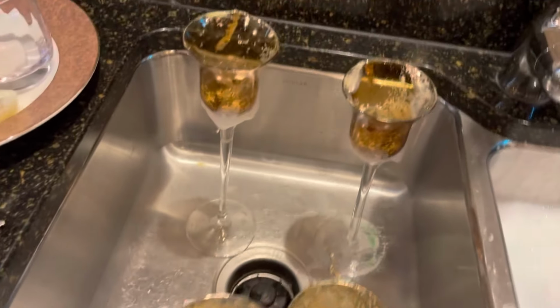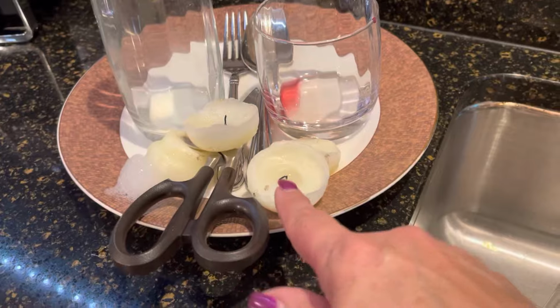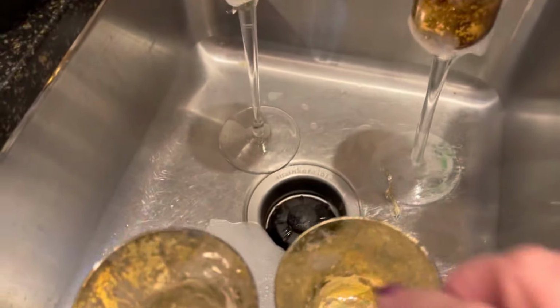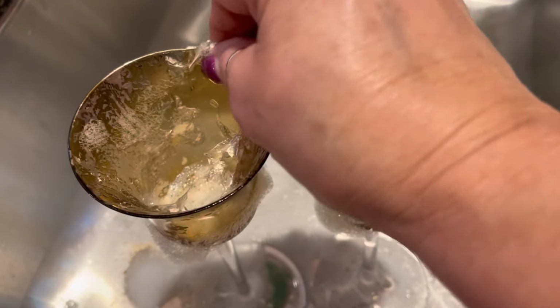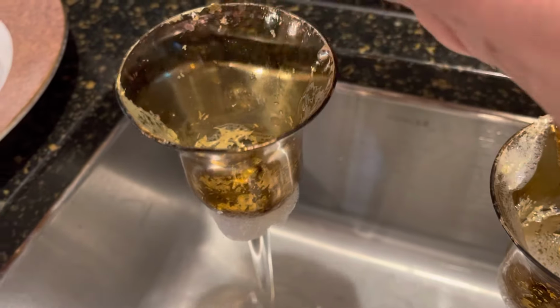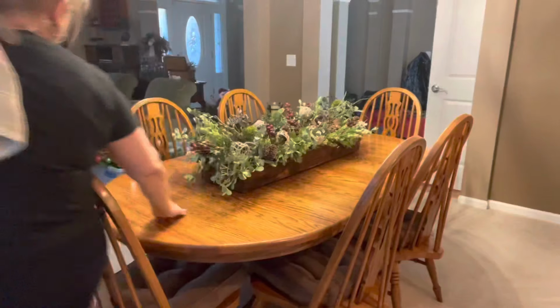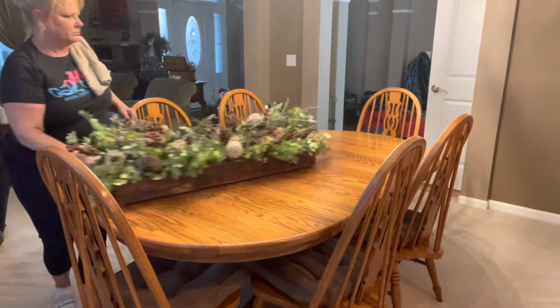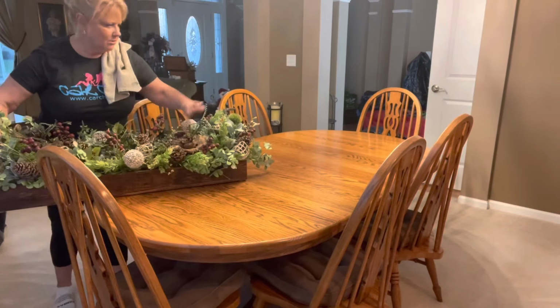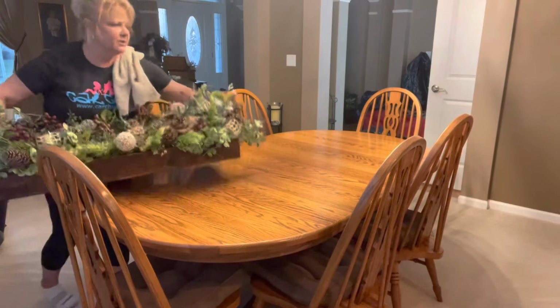Here is the first little disaster. I decided to soak these to get the remnants of the candles out, and look what happened. It took the whole mercury glass apart. It's literally coming off. I made this a long time ago and I absolutely love it. And what I usually do is just change it out a little bit for the holidays.